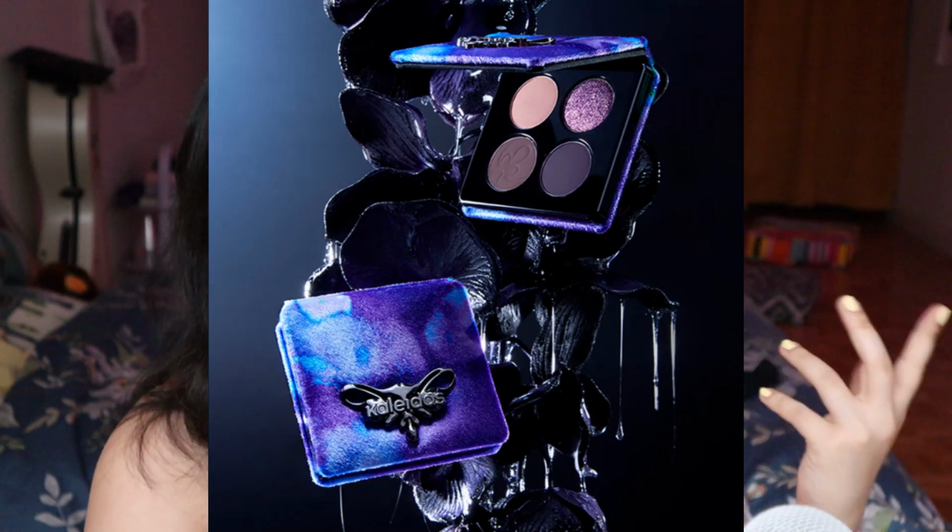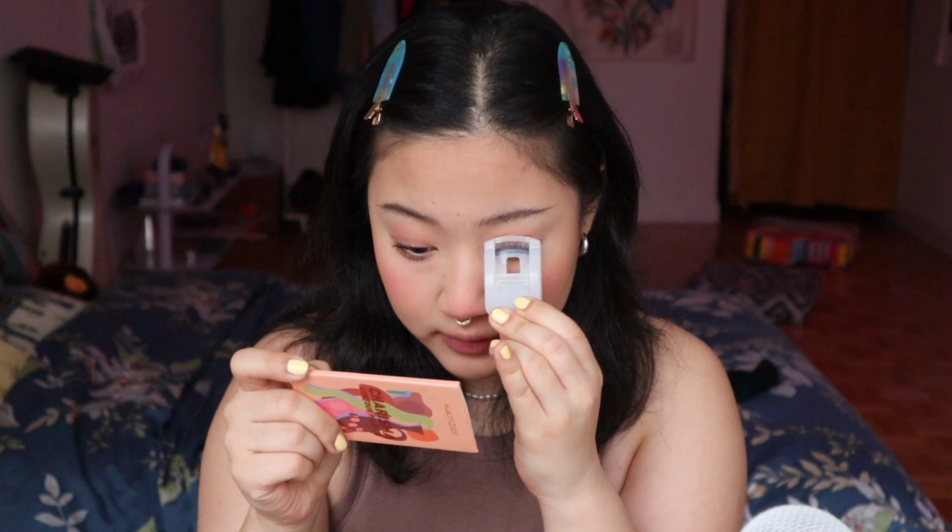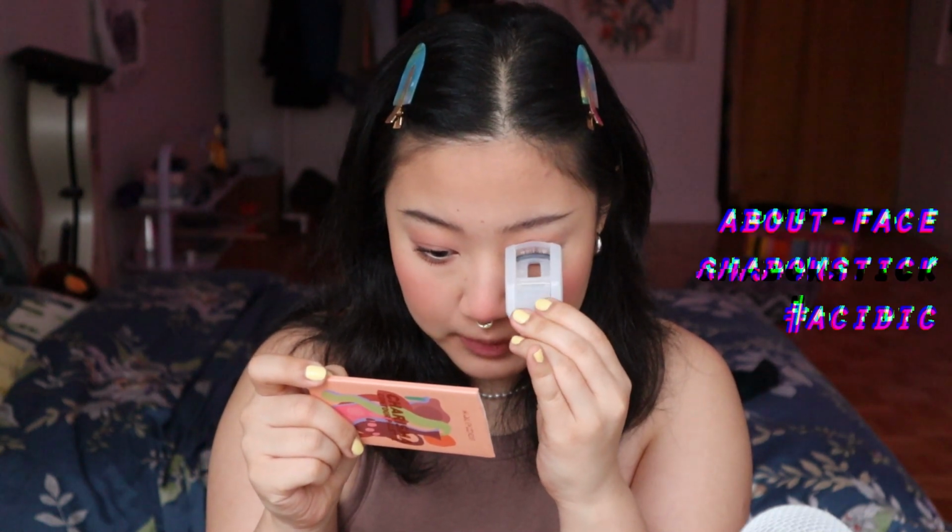I'm also tempted to try another one of their quads. I think it's the mauve one. I'm gonna put a picture here. I forgot what it's called, but I want it. I really want it.